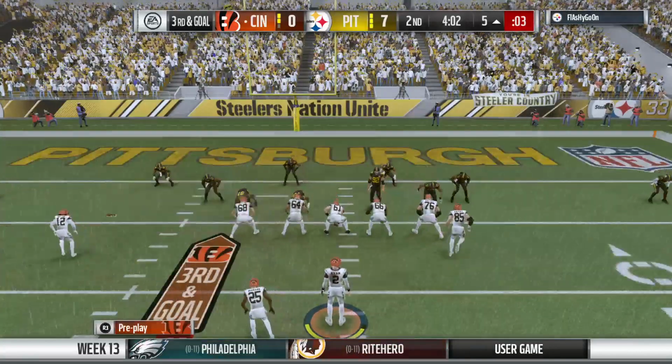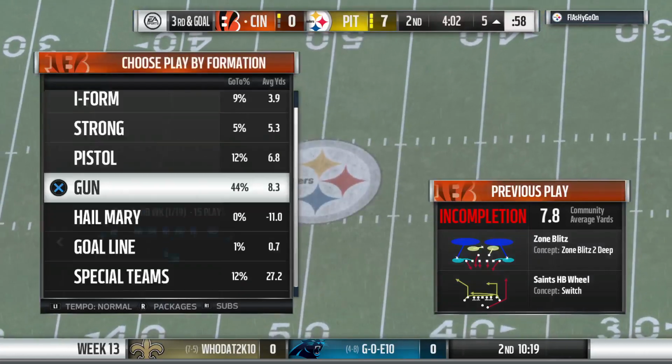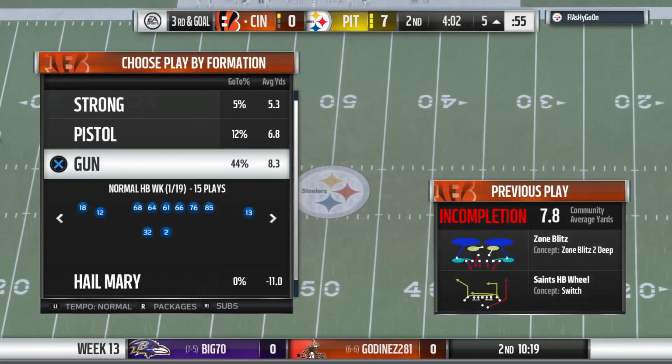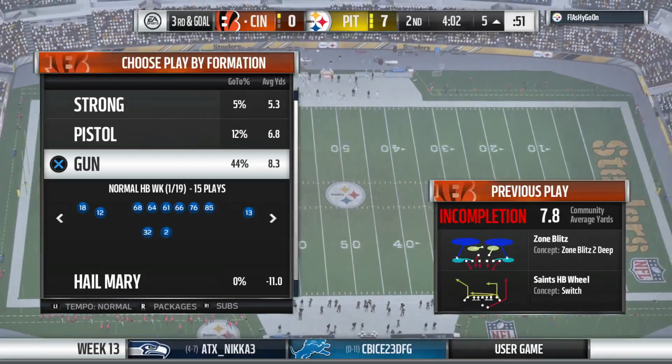Play clock winding down. And now Ryan not happy about either their formation or the play call. Whatever the case, he's going to call a timeout. That's their 2nd, so they'll have 1 remaining here in this second quarter. We'll be right back.